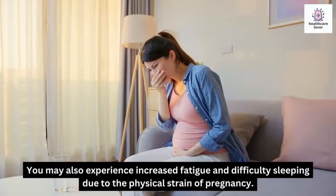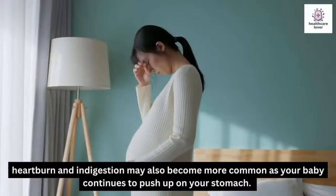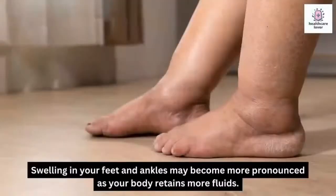You may also experience increased fatigue and difficulty sleeping due to the physical discomfort. Braxton Hicks contractions, or practice contractions, may become more frequent as your body prepares for labor. Heartburn and indigestion may also become more common as your baby continues to push up on your stomach. Swelling in your feet and ankles may become more pronounced as your body retains more fluids.